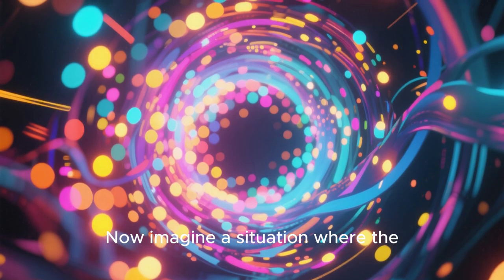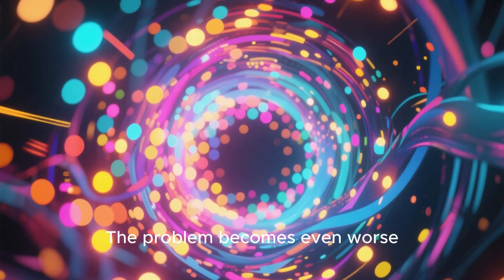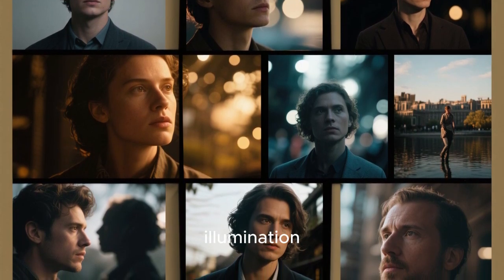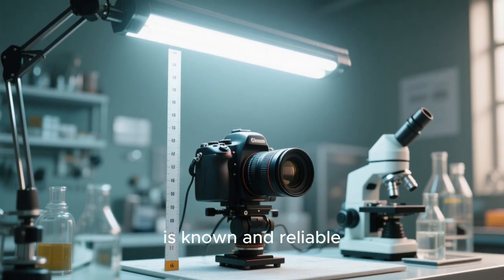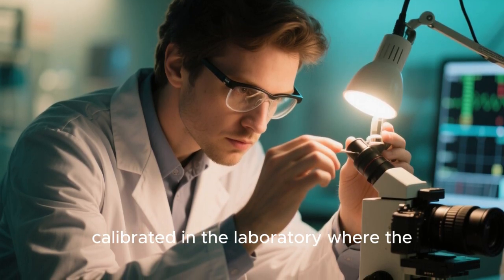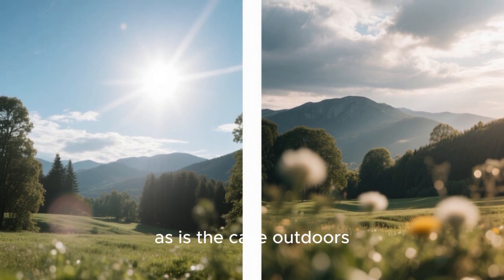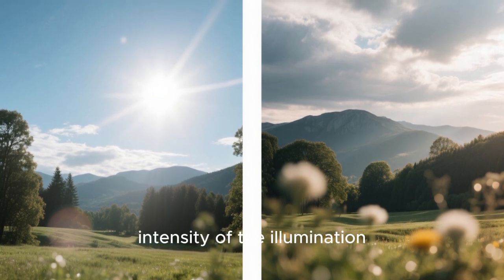Now imagine a situation where the brightness and color of the light source keep changing continuously. The problem becomes even worse. All these examples demonstrate that taking photographs is challenging in varying illumination. Most sensors are calibrated under controlled conditions where the illumination is known and reliable. For example, camera sensors are calibrated in the laboratory, where the intensity and color of the illumination can be carefully controlled. However, if the illumination keeps changing, as is the case outdoors, it is difficult to know the exact color and intensity of the illumination.